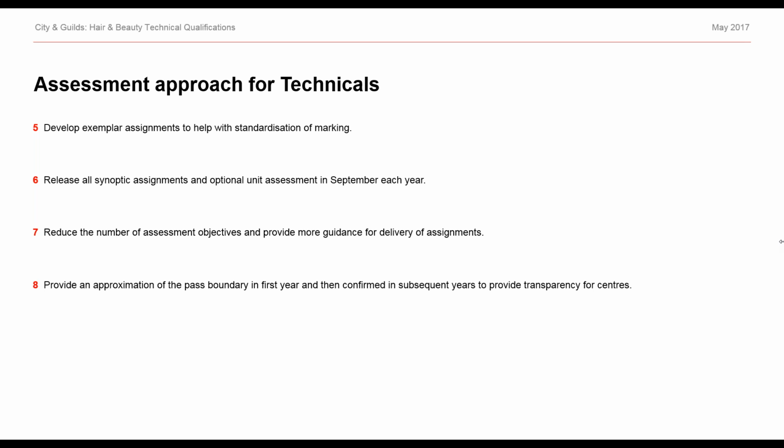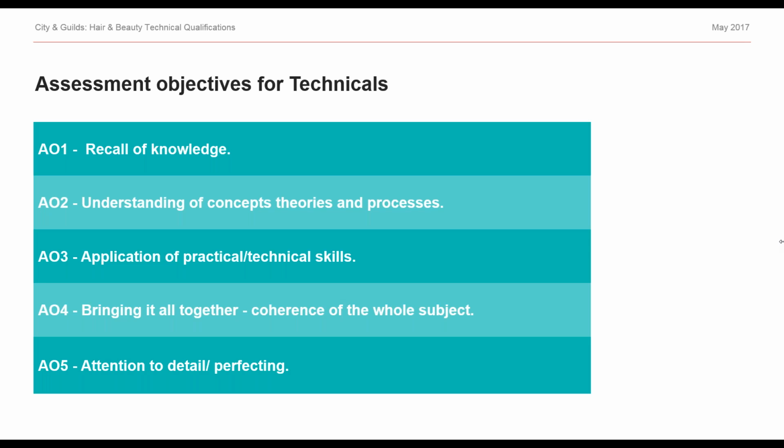The other thing we'll be able to give you is a much clearer idea for this year of what a pass boundary looks like. So for you as a centre, it'll be much clearer what a learner needs to do to get that pass, that merit, that distinction. So the 5 assessment objectives that we're going to adopt from the 1st of September this year, we're just going to do 5 assessment objectives rather than 8.